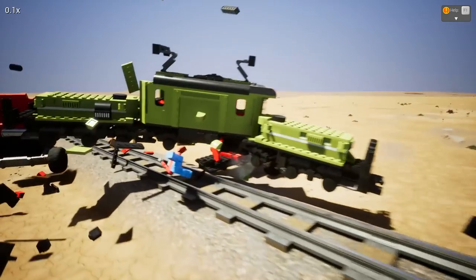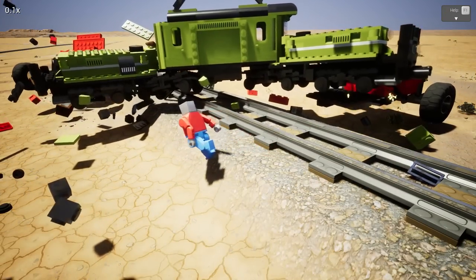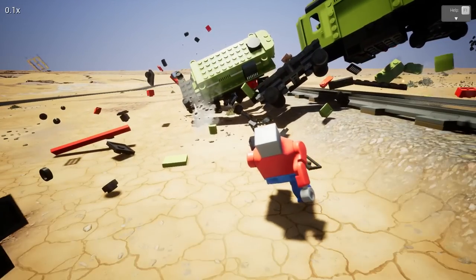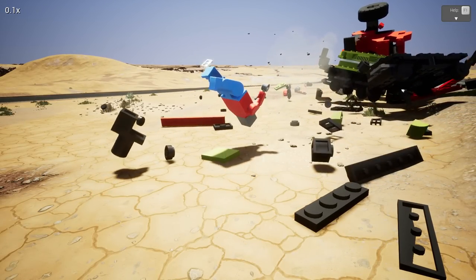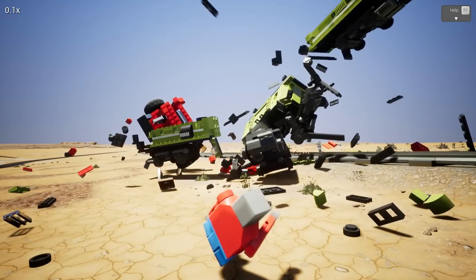Hold on, let me go ahead and just let that go, and we'll take a look at our little dude right here. There's our body flopping around. Luckily, this guy does superior calisthenics, because I don't know if that's his right arm or his left arm. I really don't know which way is front or back on this dude. But one of his arms has twisted in place about 75 times.